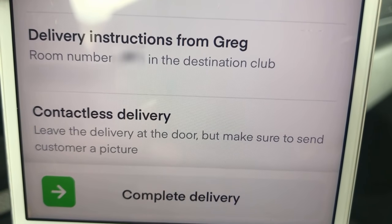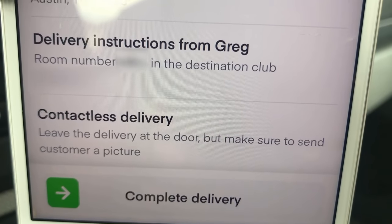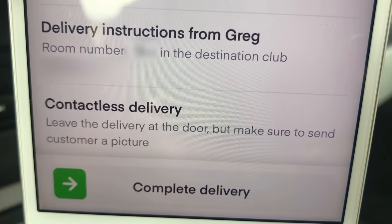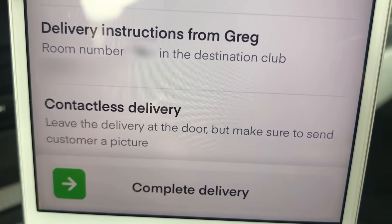Needless to say, I was hella confused with that last order as to where to drop it off at. Let me show you guys. Alright, so this is what I'm dealing with. Room number, destination club. In the destination club. What's the destination club? Then it says, leave delivery at the door and make sure to send a picture.